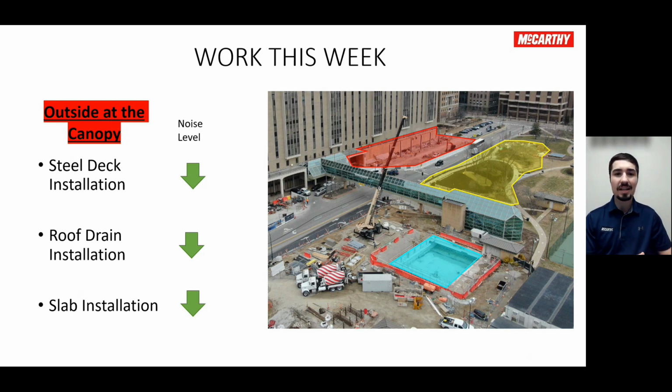So one of which is the roof drain installation. You might remember we installed those roof drains up those columns, but now it's just a matter of getting them through that steel deck and then being able to set the actual roof drain fixture. So they'll start that activity.